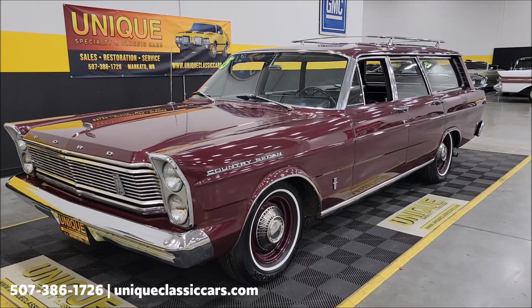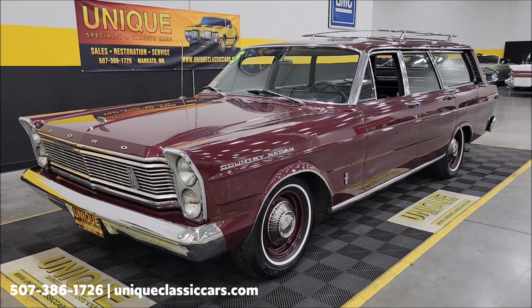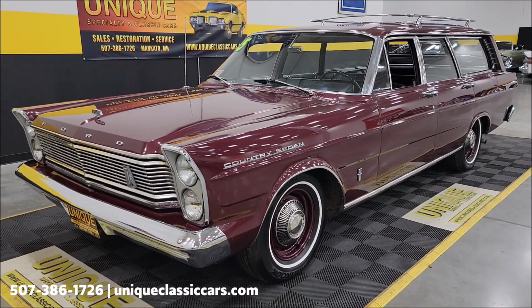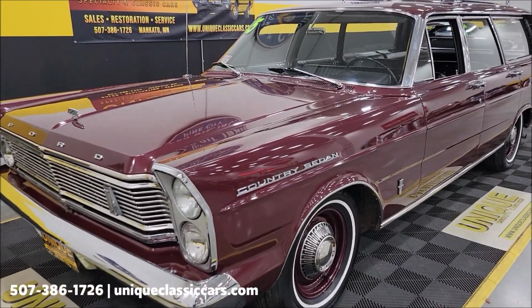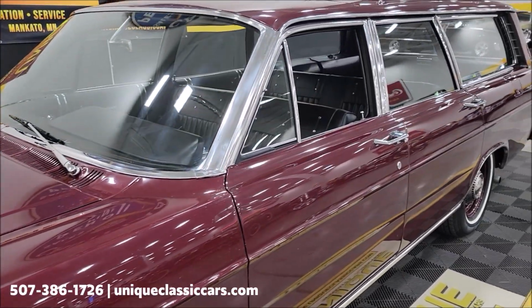A gal owns it now, brought it to us in consignment, decided to part ways with it. It was given to her by her uncle. Her uncle bought this car new. Very, very original. I've been around the car. It looks like there's, if not all of it, but very much of it is original paint.